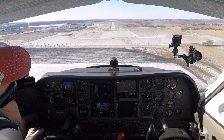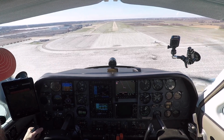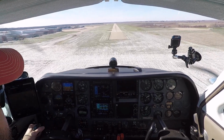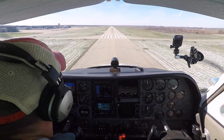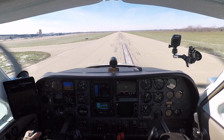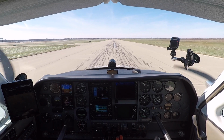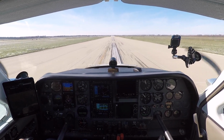So friction lock is back. Getting ready to start slowing up a bit. Just walking the throttles off, and trimming up a bit. Nice. That was one of my better landings in a while. Let the nose come down nice and slow.